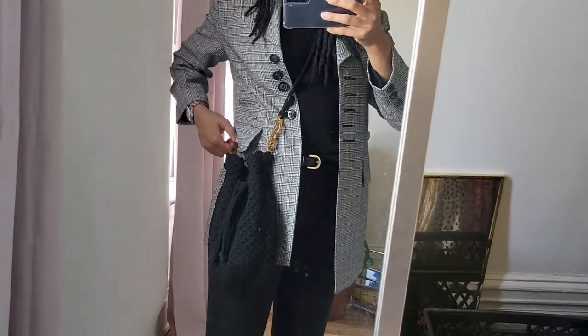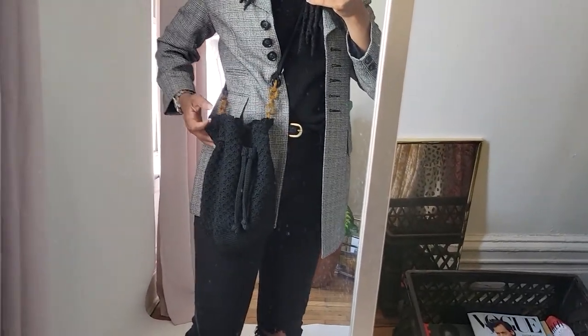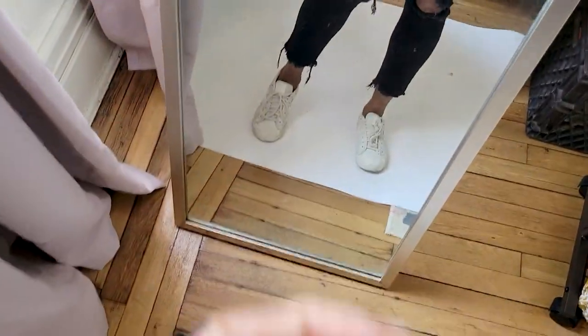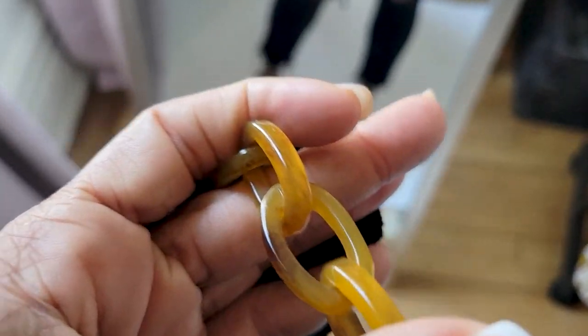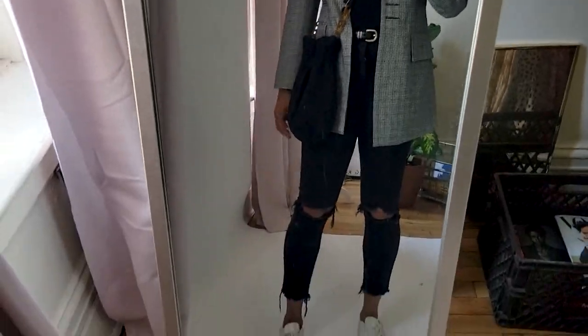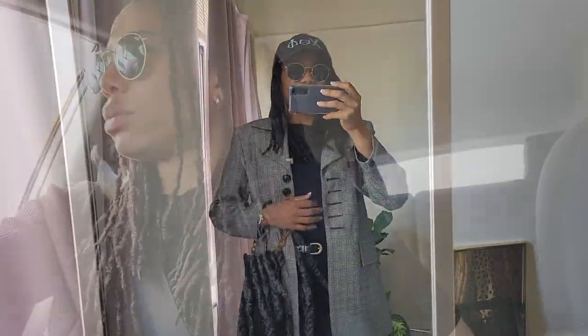And I got this hat, I don't know what that means. And I've also paired it with this crochet bag. It's a vintage Saks. I just love the crochet of this bag. It's very summery. And with this lucite link as well. It's just so cute. And I've paired it with my New Balance leather white sneakers. And off I go.